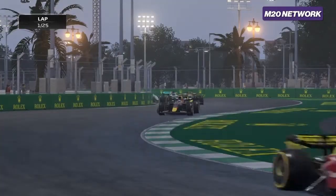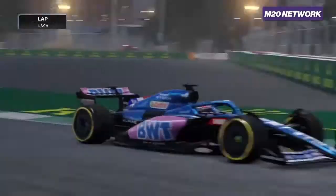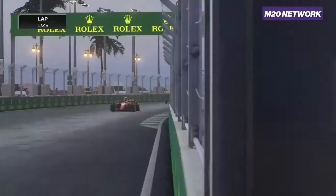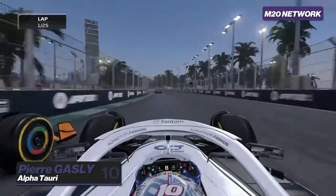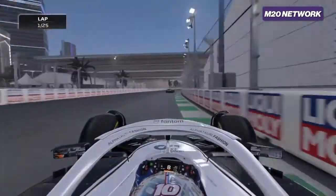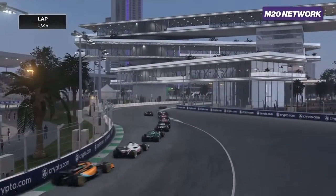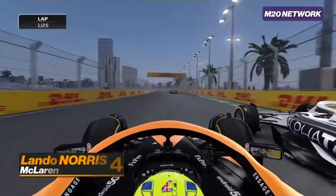Heading down in the battle here now. There's Esteban Ocon, not Fernando Alonso. There's Alonso. Meanwhile, look at the battle here. Sainz, terrible start. On board with Pierre Gasly against Lando Norris. Heading up. Through turn 25, heading up to turn 26. Lando Norris and Pierre Gasly still wheel to wheel.